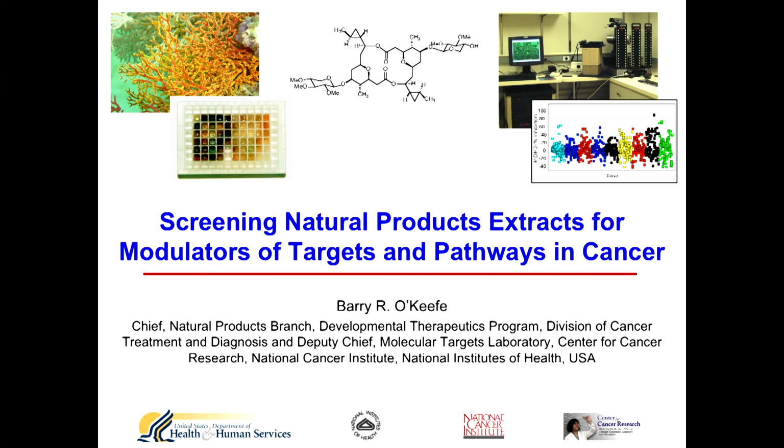A majority of the population of the world relies on plants and microbes and a variety of other natural products for their health needs. The NCI, in fact, has had collections of natural products taking place for over 30 years and has amassed an amazing repository of biodiversity, which the NCI uses to test for compounds that might be useful in cancer treatment. What I'd like to talk to you about today is the aspects of the NCI involved with screening natural product extracts to identify modulators of targets and pathways in cancer. So with that, I'll move along to my presentation.